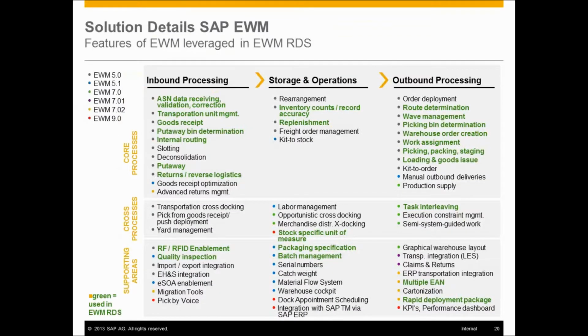And these are, I'm not going to go through all this. These are the solution details for EWM around RDS, rapid deployment. And you can see based on the versions that some of the customers on the call today may have, or going into our latest versions of 9.0 and going into 9.1, you will see some of the capabilities which are used in RDS. So quite a few are used in all of them.